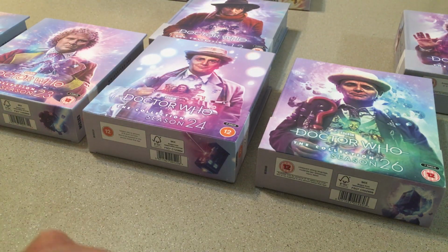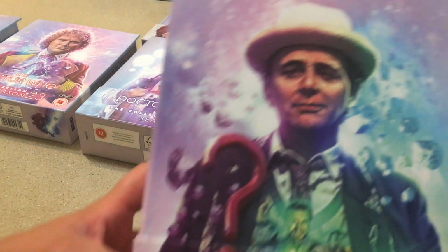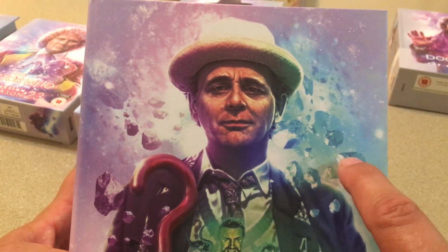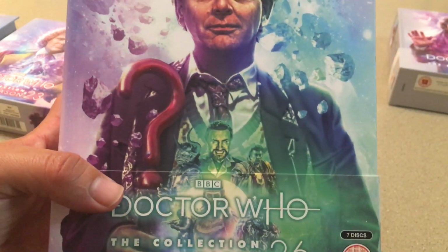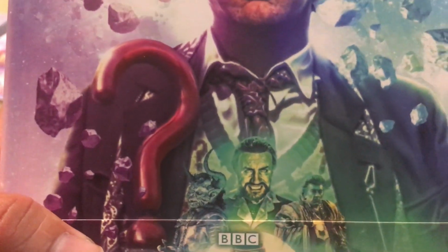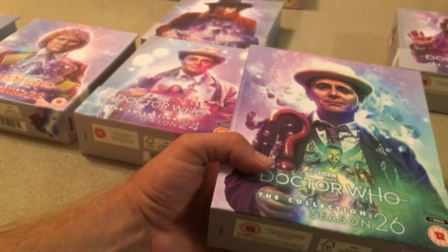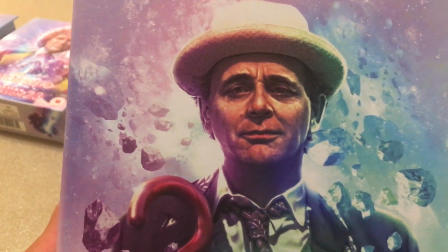Next on the list, I'm going to go, I think, with Season 26. I love the background. This is one of the best backgrounds. I love the asteroids in the background, which are very reminiscent of his opening. I love that he's holding his umbrella, because that's a huge trademark of his. Again, love that shot of Anthony Ainley's Master, as I do think Survival is his best performance as the Master. I like Sylvester's face. It looks considerably older than the Season 24 one, and it does look more like that Chess Master Doctor.